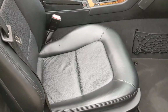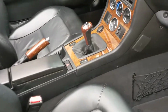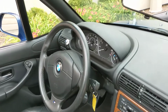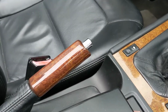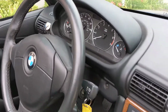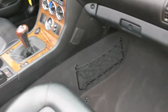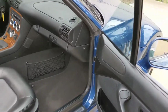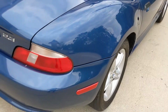Power seats on both sides. This is leather interior. The leather is very nice. Has the optional wood grain and a wood grain shifter. M Sport steering wheel, and even the little chrome accents, that was an option on this vehicle. Original radio, premium sound. Z3 floor mats. Really nice color.